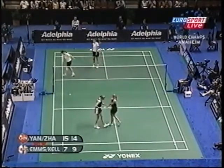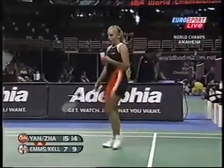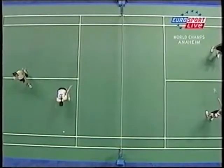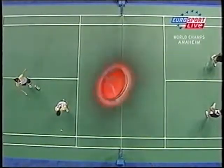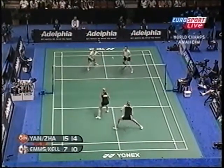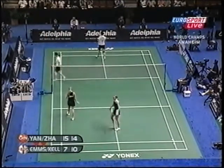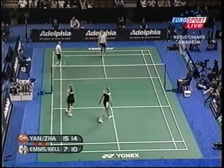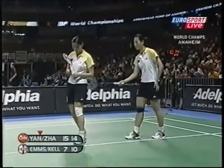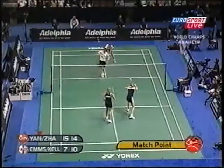Oh, that's brilliant. He was deflecting the shuttle across. Yeah, very difficult shot to play. Normally the reply always comes straight. Deflected it cross court. Fantastic shot. Well, they've reached double figures. 14-10. But, match points, numbers 4 and 5.